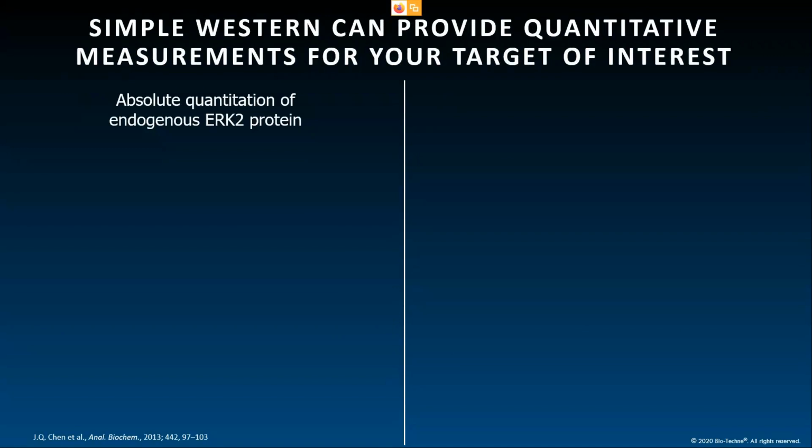Additionally, the Simple Western platform can provide quantitative measurements for your target of interest. All you need to do is include a recombinant protein or a purified protein as your reference standard, and the software will take care of the rest.